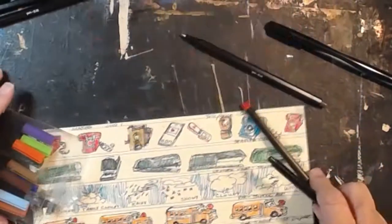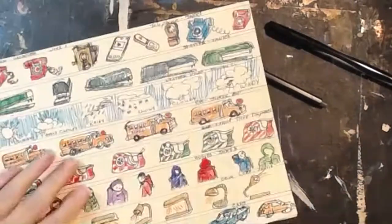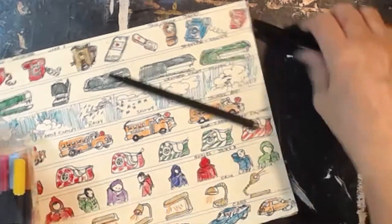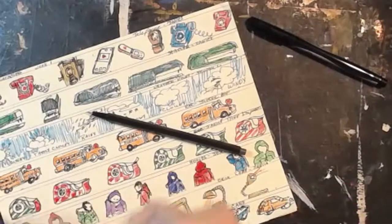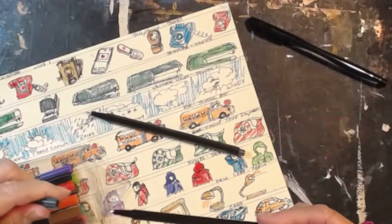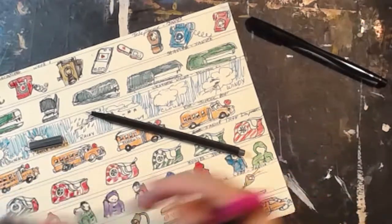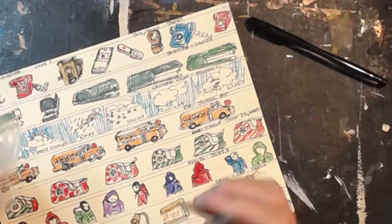I don't know what happened to the cap to that. It's probably fell off on the floor. Stop, Becky said, stop. She's got enough. Oh, look, that's what happened to it. I put it on both ends here. All right, I'm good with that now. So there are my borders.